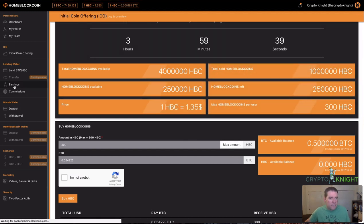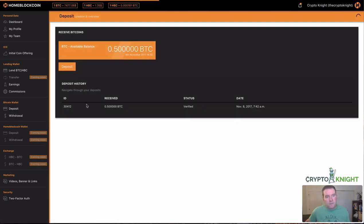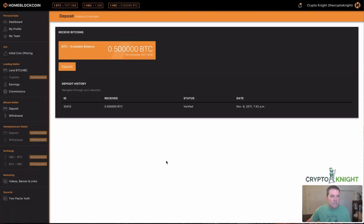They have an earnings section, how much you've earned on your loans, and how much you've earned with commissions. So it's nice that those are split up. Deposit, this is pretty simple. You hit this button, it gives you a deposit address, you send the money in, and then you're able to buy into the ICO. And you can also withdraw.